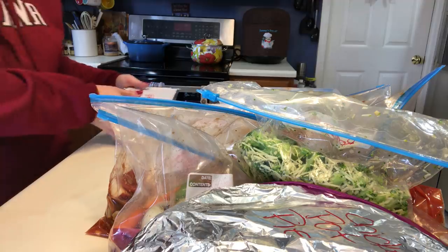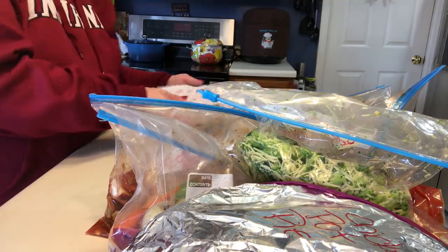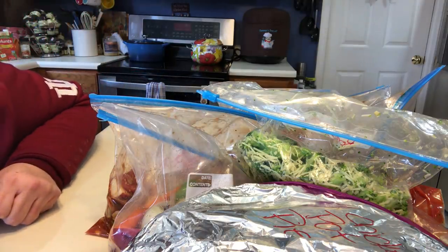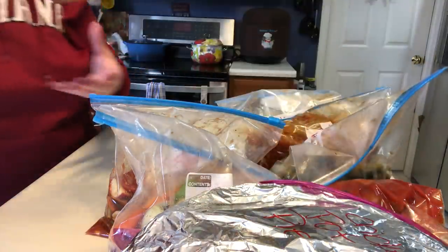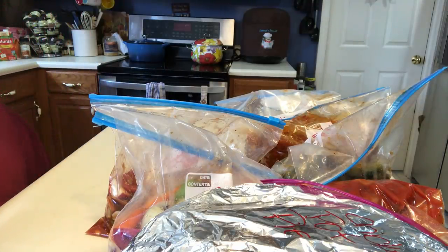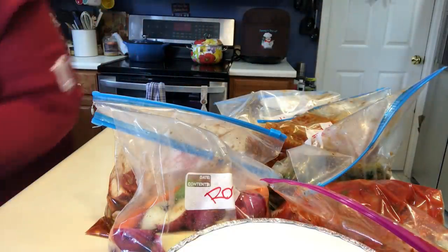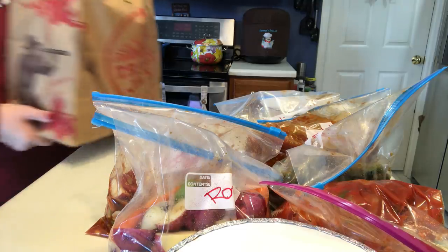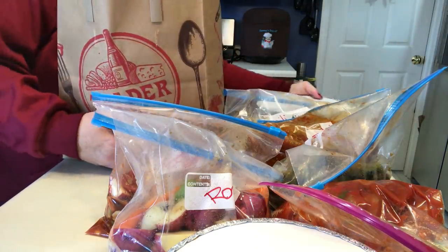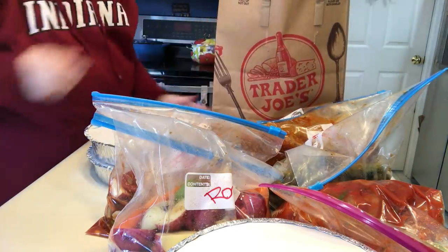So 2 hash brown casseroles, 2 lasagnas, chicken fajita bake. I can put the noodles down the side. I can put broccoli down the side. And I will put the chicken pot pie on top. So there's that one. Ready to go.